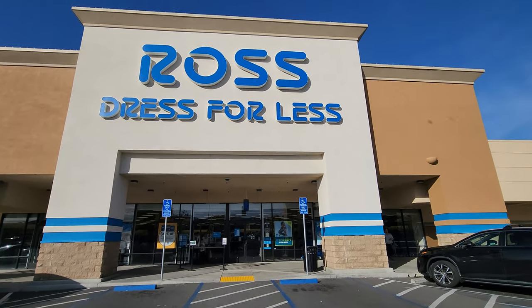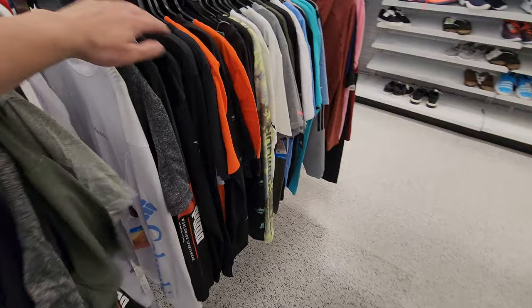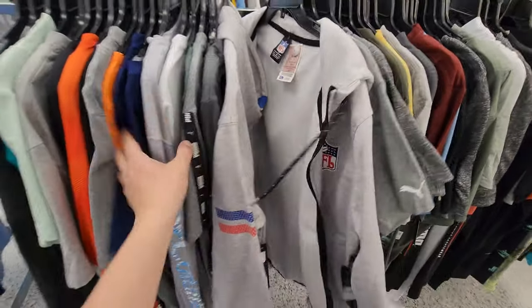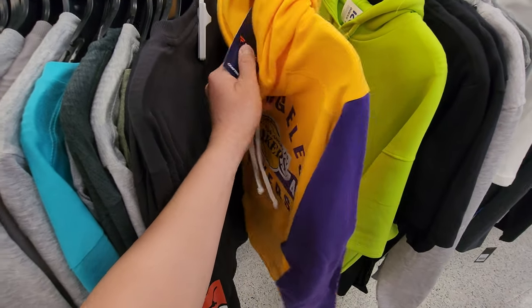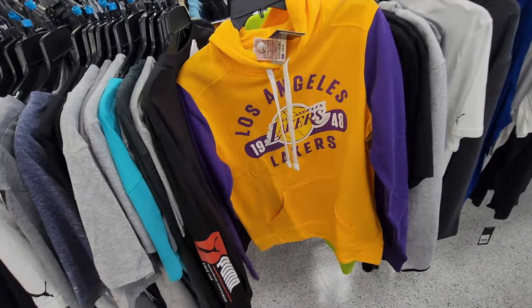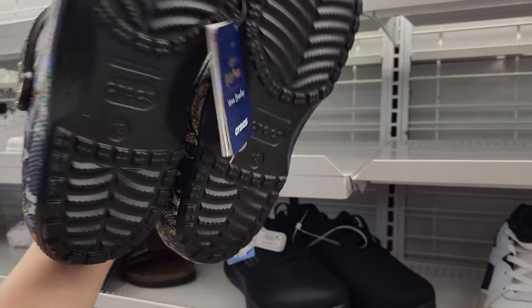Now out in Pittsburgh. There's a Pittsburgh in California. Who knew? Yeah, they got a bunch of janky stuff out in the apparel section. Just like generic stuff like this. This is a Fanatics hoodie right here, $25. Got some artistic Crocs in the men's section right here going for $30.